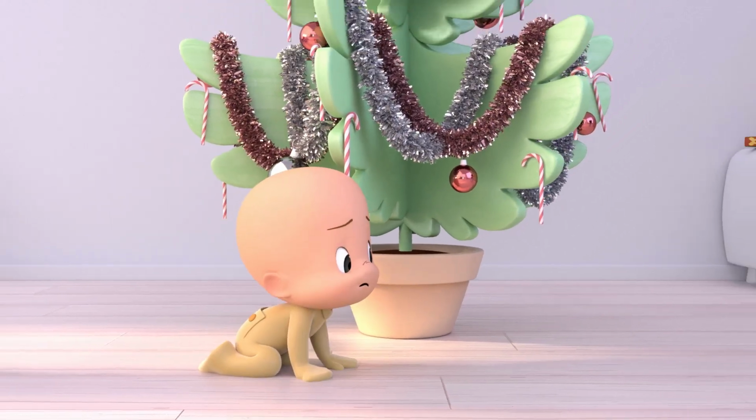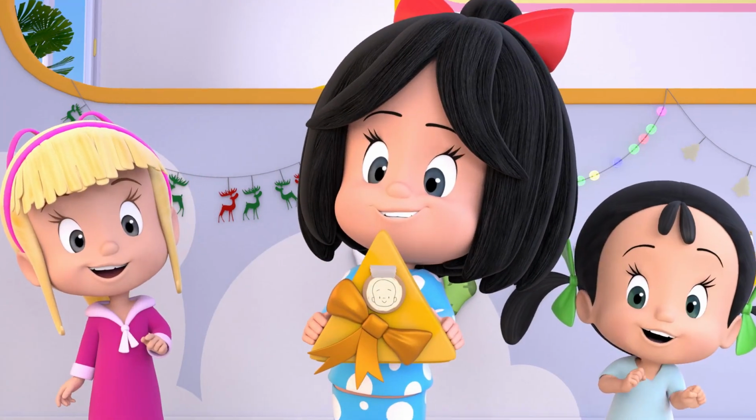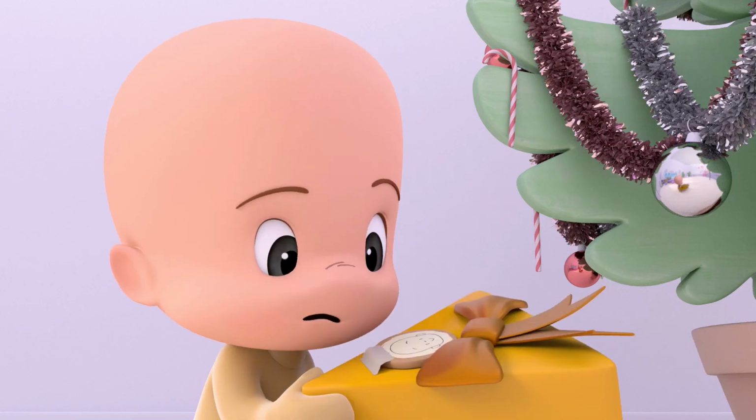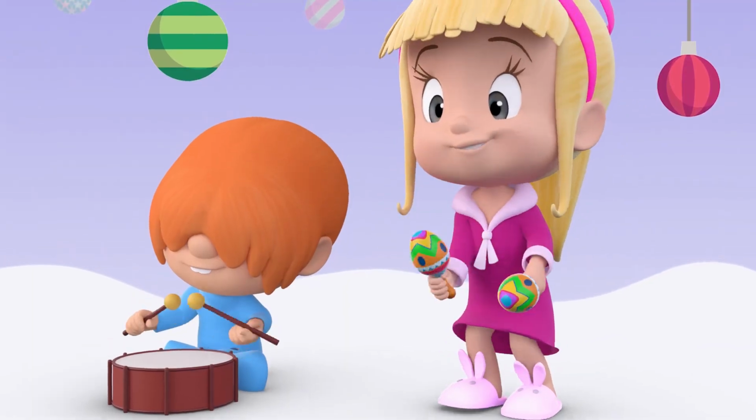If you're happy and it's Christmas, choose your gift. You're the only one with two corners and three sides. Open it and look inside. There's a special gift that shines as a triangle appears before your eyes.